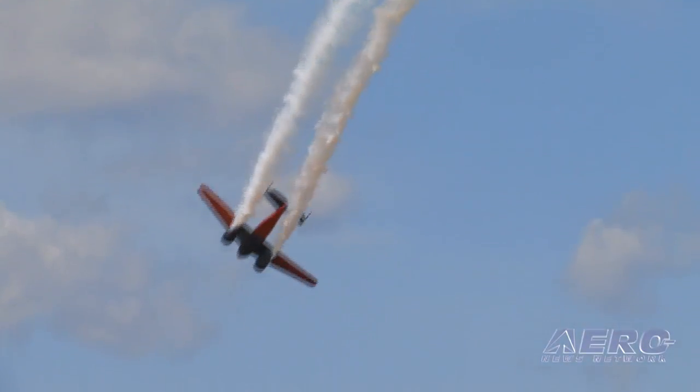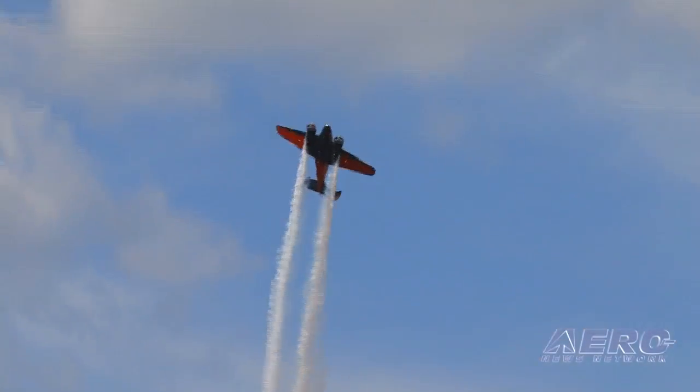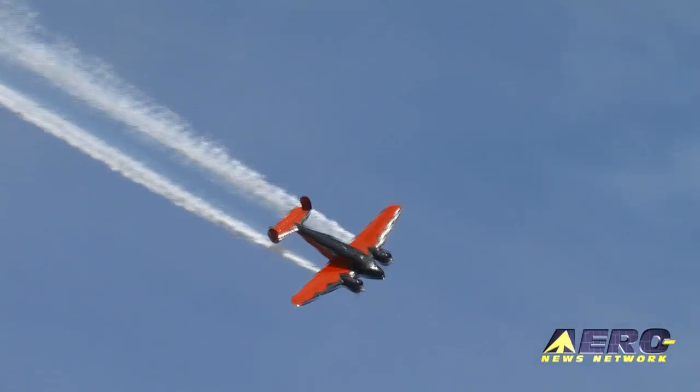In a Decathlon, on a summer day, an hour before sunset, up high, the perfect roll may be just simply pulling and rolling. But in the aerobatic box, it gets a little more complicated than that. If you're trying to do a slow roll or a point roll, that's a pretty broad question.